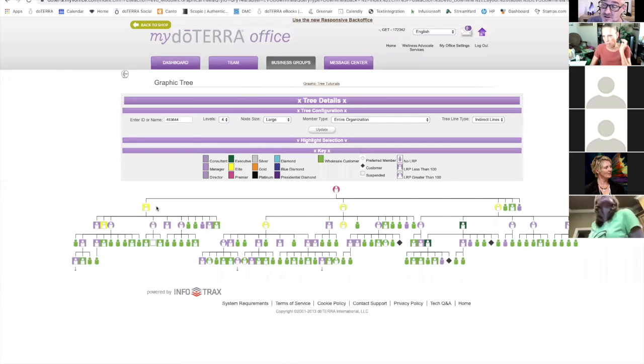That LRP order needs to always be 100 points. See, Jessica just said, perfect example. She placed an LRP order, and this is so important after LRP weeks, guys, or after BOGOs, that we go in and make sure that our people are back to 100-point LRPs. This is a perfect example. Thank you for being a good example, Jessica.